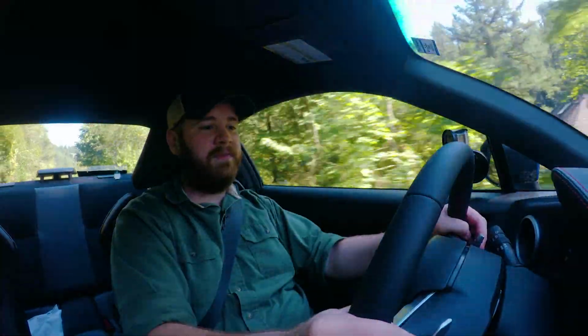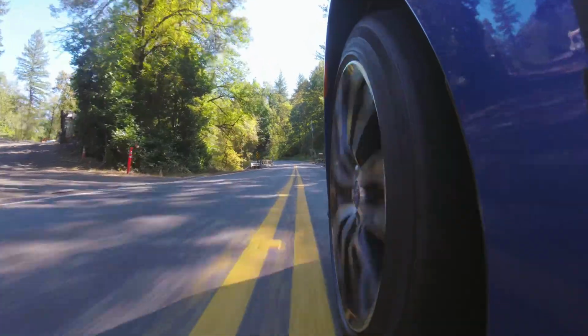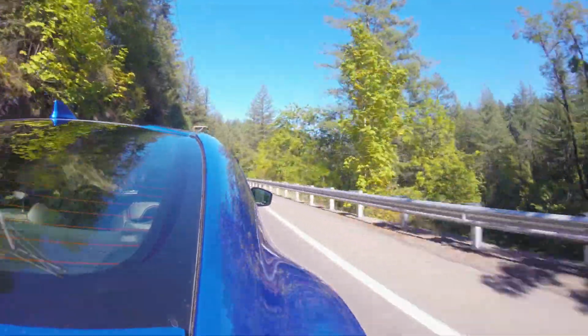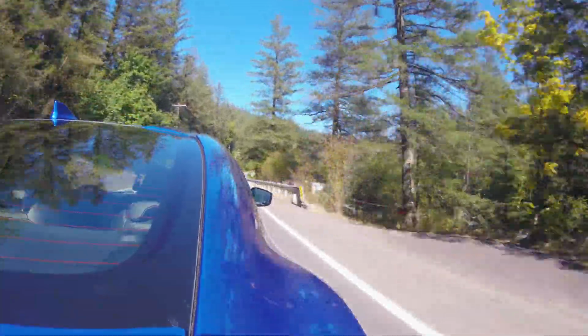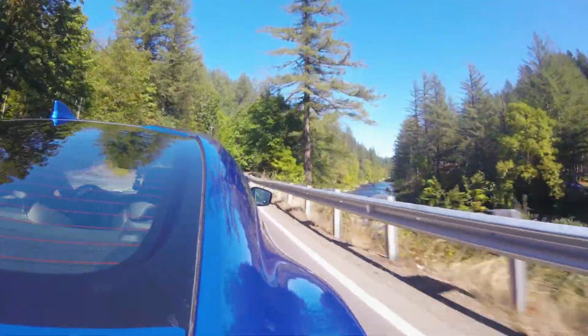I love the shifting on here. Even on the automatic, the shifting is just really quick. There's no delay to it at all. As soon as you hit that, it's like, boom, next gear. If you really want speed, you can get the manual transmission BRZ. The 0 to 60 time on that is 6.1 seconds, which is actually pretty quick. If you get the automatic, it's a 7.3, so a little slower, but it's still not bad. But whichever BRZ you choose, you're still getting that great handling.